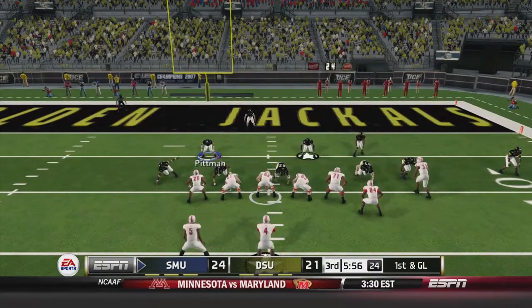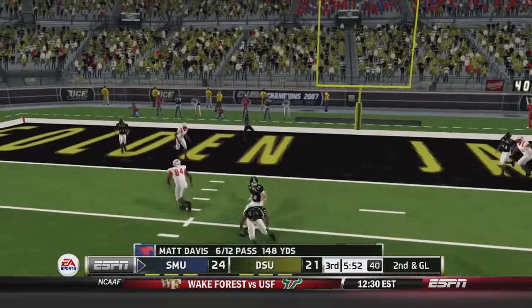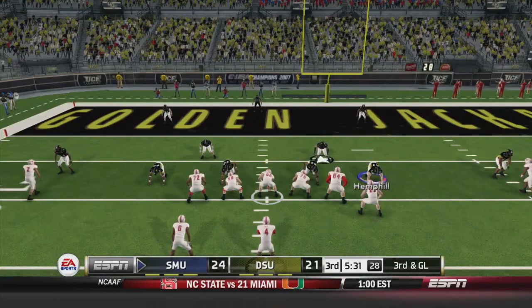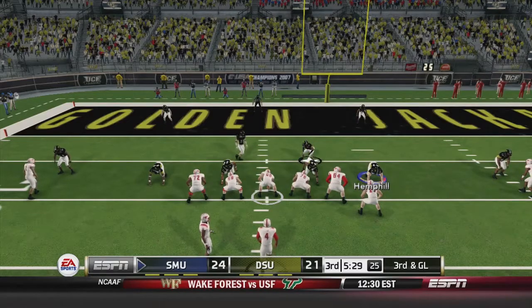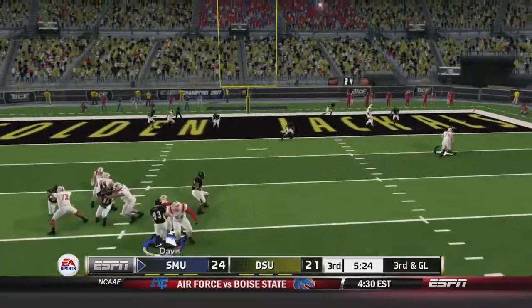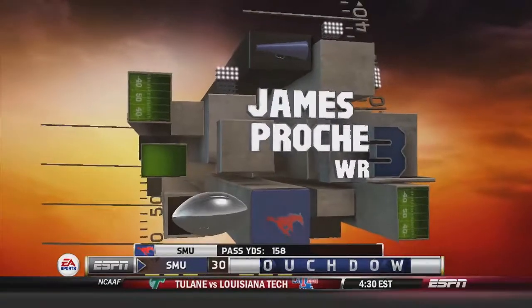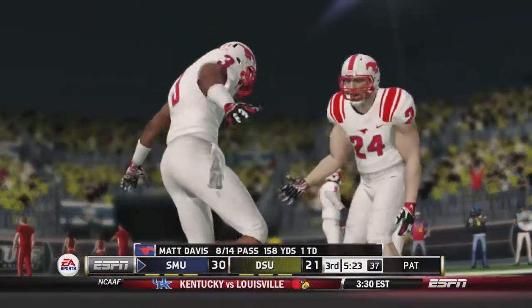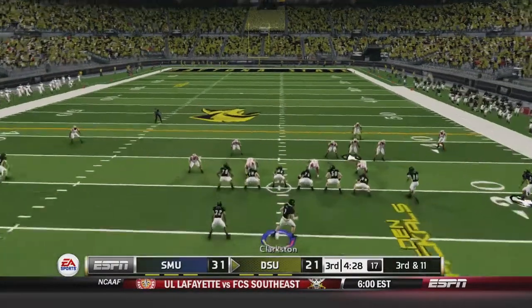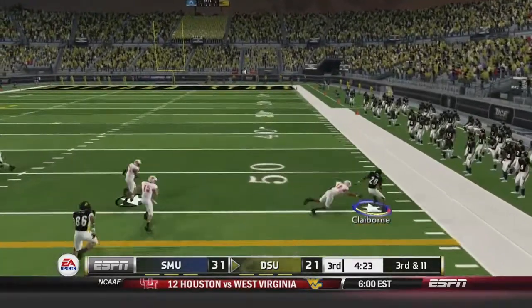So 1st and goal, time winding down. Adjusting some play here. And then great play there by the safety. It looks like Green. I think that's Green. Able to make a play there. So 3rd and goal now. Got to make a stop here. Got to get a stop. And Matt Davis, look at that play. So not sure what happened, but Silva, that's Claude Silva over there at the corner. He, for whatever reason, had that position. The football fell where he was. Where that receiver caught that touchdown, that's where Silva was.